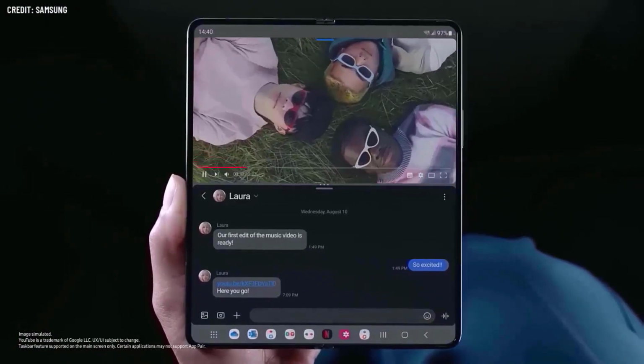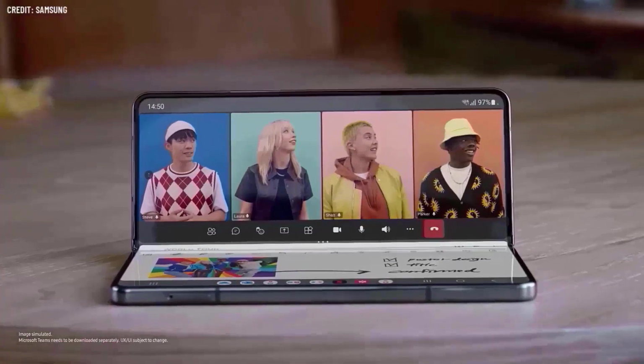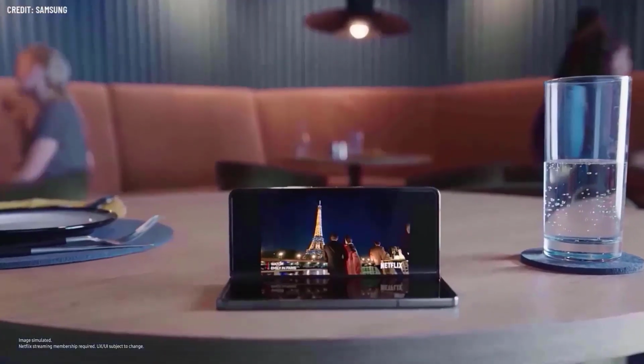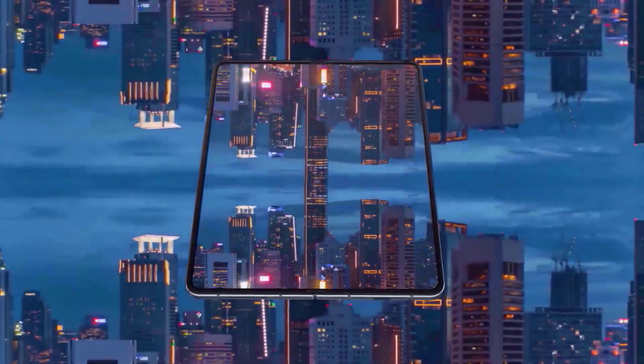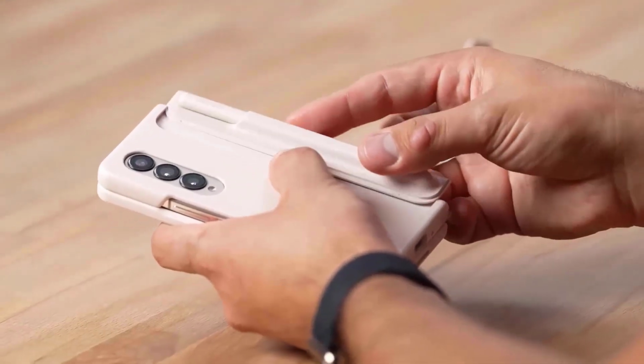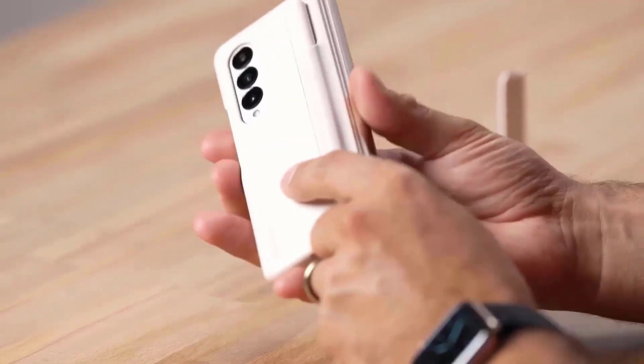Some found it startling that the design mostly stayed the same as that of its predecessor, and for those who didn't believe it, we now have further information. Now that Icy Universe has tweeted images of the Galaxy Z Fold 5 clear protective cover, it is evident that the design is the same as before.